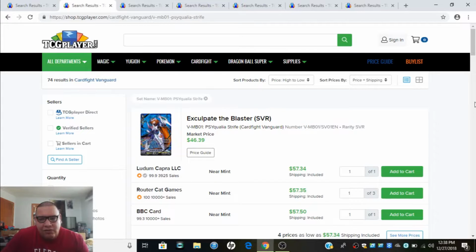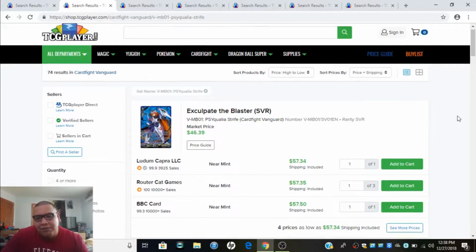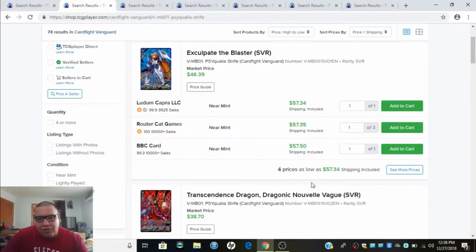Next set I want to go into is Psychqualia Strife. Of course, Escaplate Blaster SVRs are the money card in this set. It's actually been going up and up and up. The SVR right now at the moment is 58 bucks. Pretty good. There are only four listings up right now. Basically after these, you can put it up for 60. So I wouldn't be surprised if the SVR Escaplate Blaster does go up to 60.